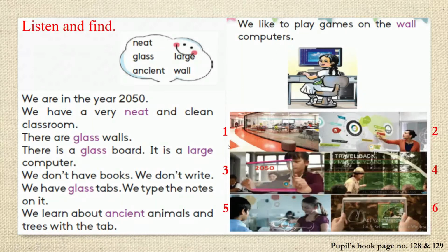Can you understand this text? Okay. We have some pictures below the text. There are 1, 2, 3, 4, 5, 6 pictures. Now we have to listen to the text and find the pictures that match these sentences. Shall you read the text again? Okay. Today we are going to learn how our classroom will be changed in year 2050.